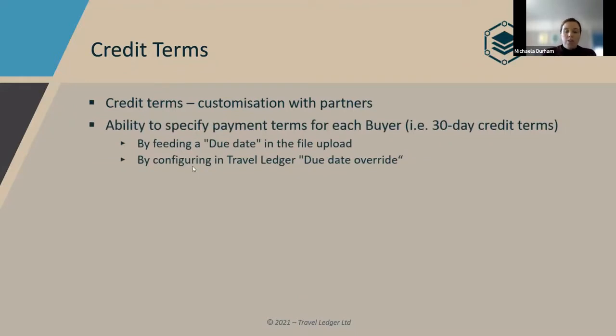So there's a couple of ways we'll be able to offer that to you in the platform. One is by feeding a due date into the file upload. So in the file you submit to Travel Ledger, you'll be able to put in a due date that reflects, say, a 30-day credit term. So it will then provide that to the platform and the platform will recognize that it shouldn't enter a settlement until 30 days later.